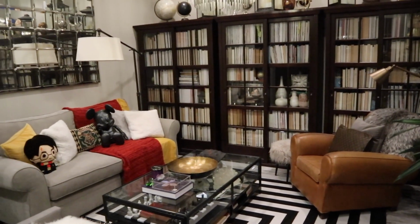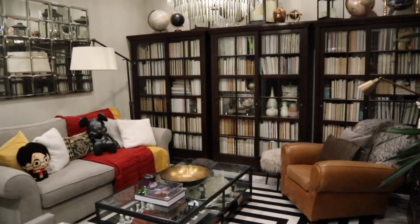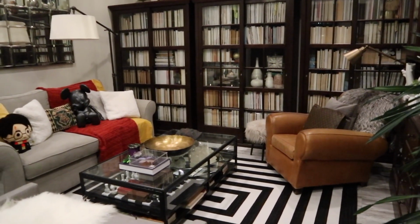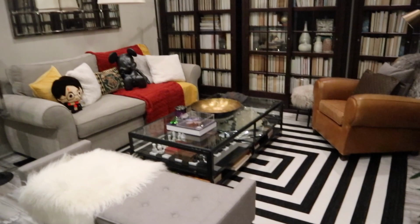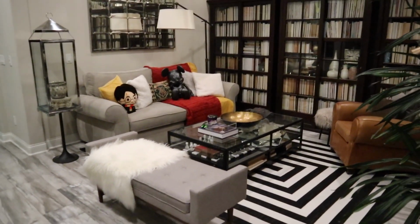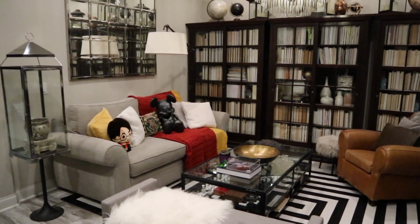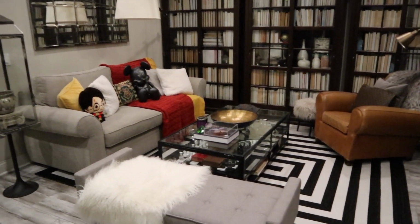You guys notice anything different about the lights? Yes! So I switched them. It was bothering me too much. So I just switched them, even though I'm not sure if this is how the room is gonna stay. But let me move this back as far back as I can so you guys get a view of the room. But there's the library for right now.